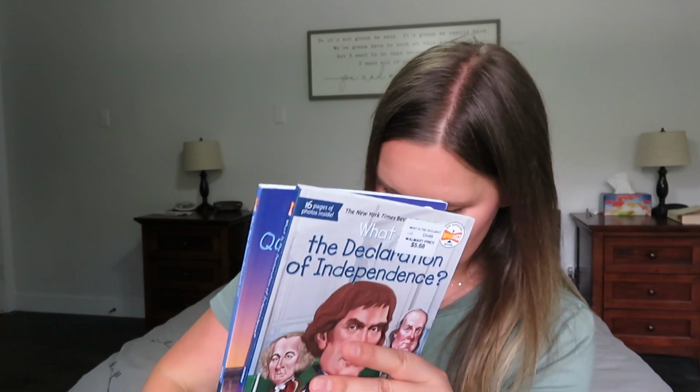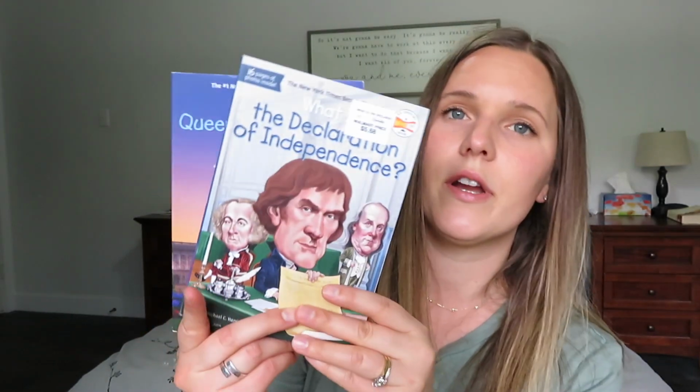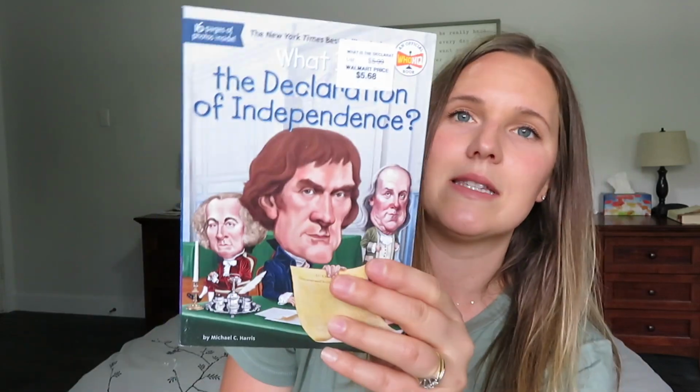And then every year I try to build up a little bit on our Who Was, What Was book collection. I think this might be the only two I got in this order, but Who Was Queen Elizabeth II and What Is the Declaration of Independence.